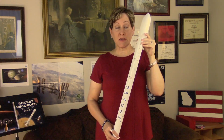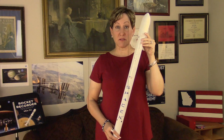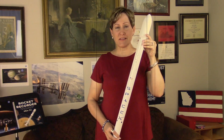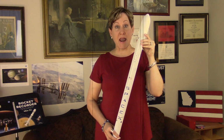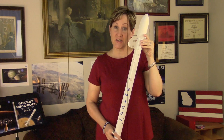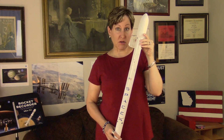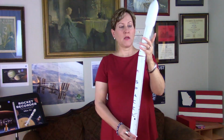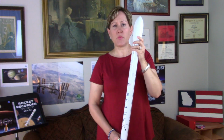I'm going to use this model rocket of a SpaceX Falcon 9 that a very dear friend gave to my son for a Christmas present, and I put it in my office because I figured I could use it more than he could. Mom, do you know what my SpaceX model rocket is? So let me tell you about the different parts of the rocket.